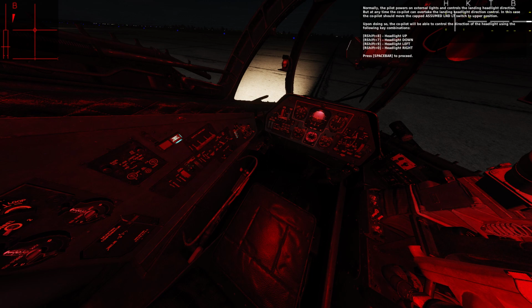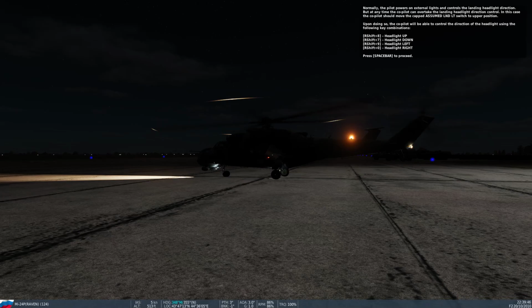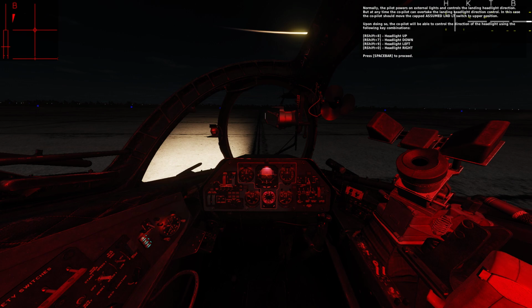Upon doing so, the co-pilot will be able to control the direction of the headlight using the following key combinations. Gunship plus 8, headlight up. Gunship plus 7, headlight down. Gunship plus 9, headlight left. And gunship plus 0, headlight right. Press spacebar to proceed.